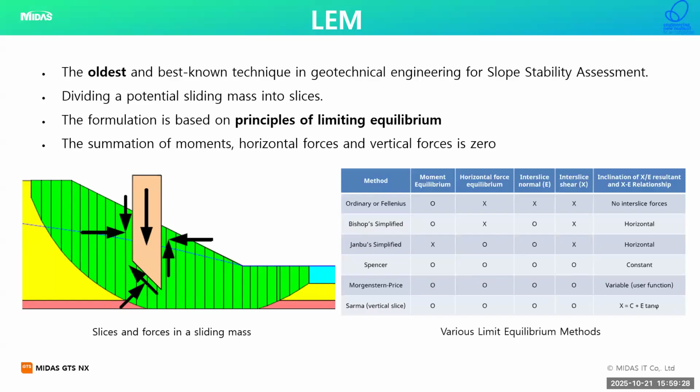So let's talk about LEM. It's the oldest and the best known method. Hands down, it's the widest used method for slope stability assessment all around the world. And the most important thing is, like the name itself suggests, it is limiting the equilibrium conditions. Most of the time we simplify the failure surface like a circular failure surface, or we deal with a polygonal failure surface. And we convert this entire failure surface into a number of slices, wherein we end up having 5 unknowns. But since we have 3 equilibrium conditions, there is a need to limit the equilibrium.